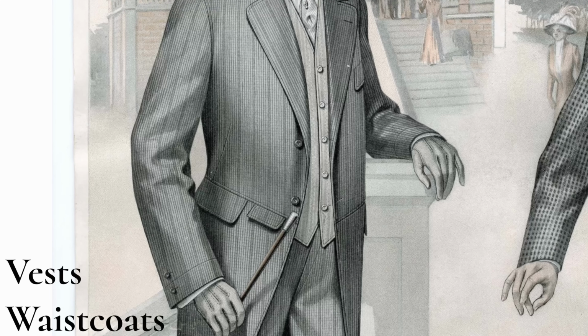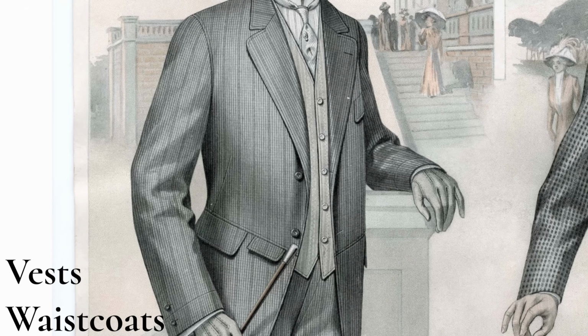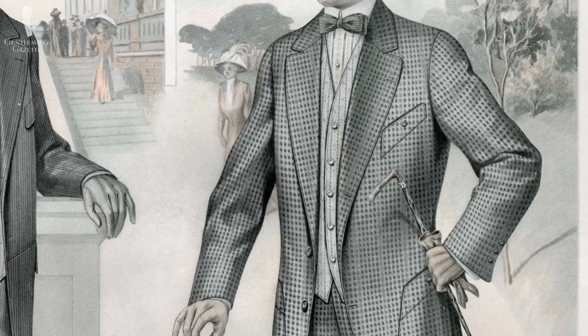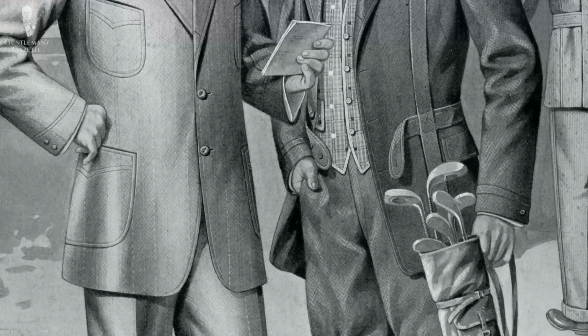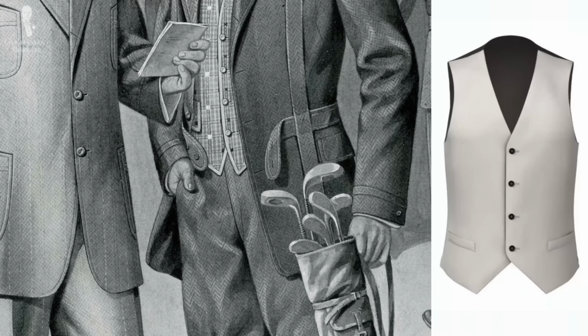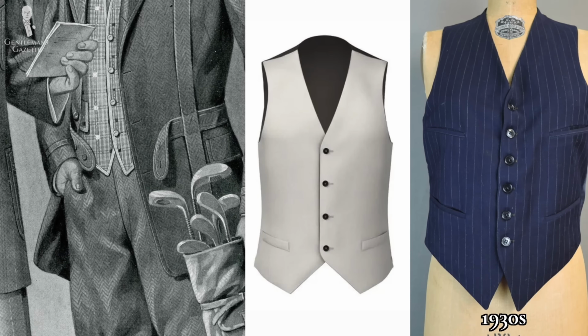Vests, or waistcoats, as they're now called in the UK, were often single-breasted, and if they were, they had about 5 or 6 buttons. At the front, they had very short points, unlike more modern waistcoats, or the ones you would see in the 1930s.